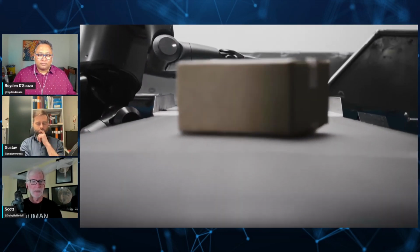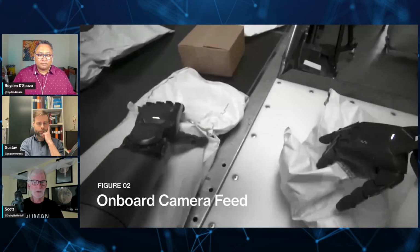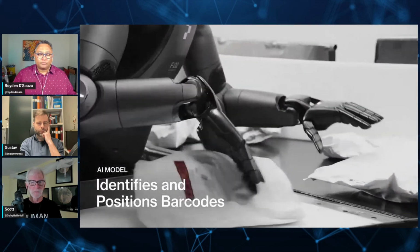So the term is useful work. Useful work is that you're able to provide the same services as a human at the same rate, same quality, same reliability, and at or below cost. So if you can't match any of them, there's no point doing it. You're going to continue to have humans doing it. So that's all they have to do.